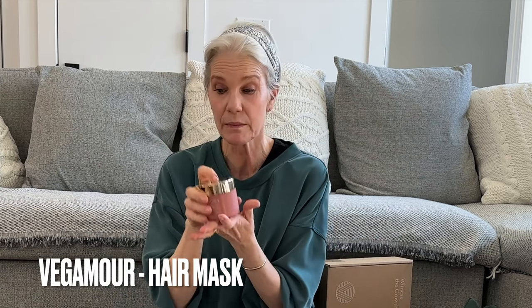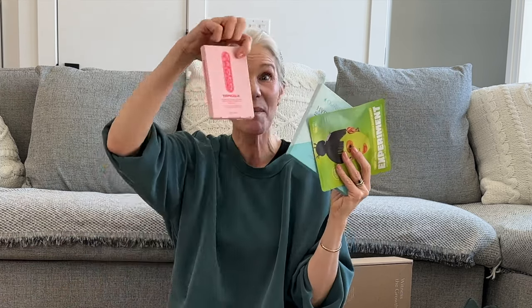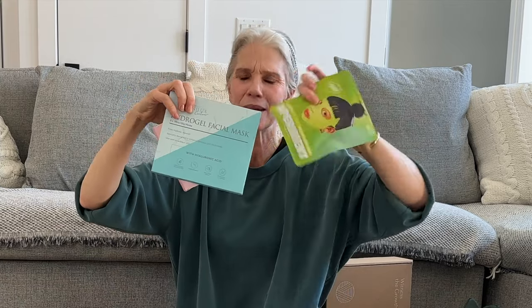Now, I have a whole box of Vegamore, and they ended up sending me an extra of their Vegamore Deep Moisturizing Repair Mask. I'm going to actually put this in my giveaways. That'll probably be the last of my giveaways. And some more masks. I just think that's a nice treat to give to Project Beauty Share. So I have a bunch of masks that I'm going to be giving to Project Beauty Share, some eye masks, and just one that I picked up from the drugstore.